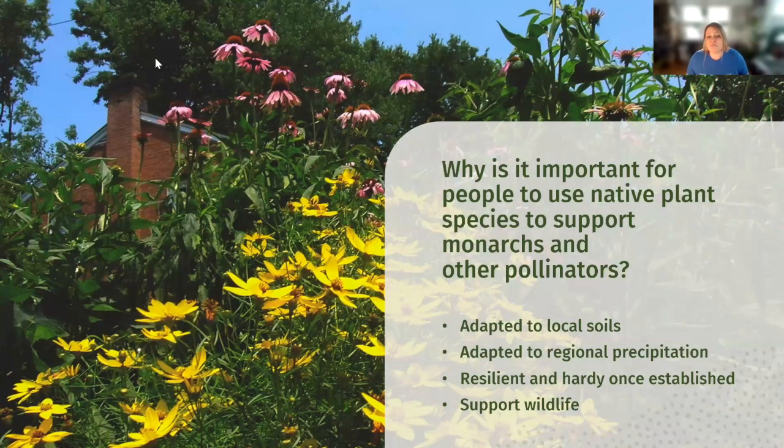And then there are hundreds of native bee species that specialize on the pollen of certain plants. And sometimes they are restricted to a single species or a genus. Sometimes other species can forage on any flowering plant within a certain family. So as those plants disappear, the specialist species that rely on them will also disappear. And then for flowering plants that are an important nectar source for native pollinators, the timing of the resource availability matters a lot. And native species are more likely to be in bloom at the times that pollinators need that nectar, like when they're migrating towards their overwintering grounds. And in general, native plant species just support more wildlife than non-native species.